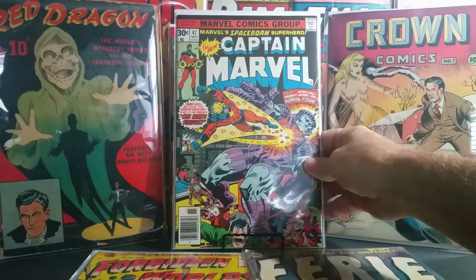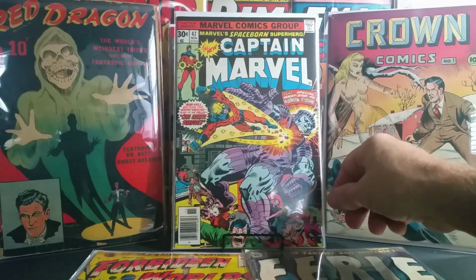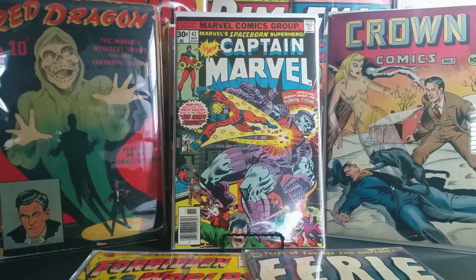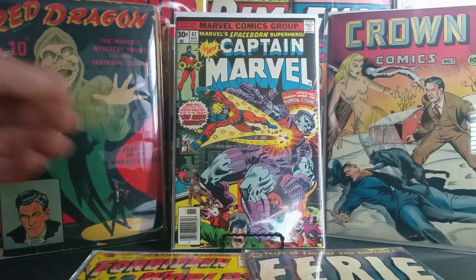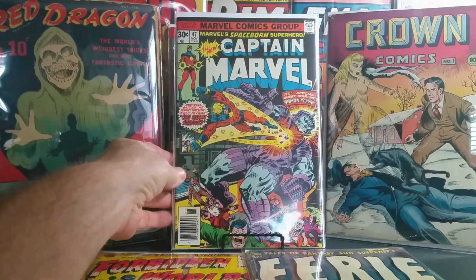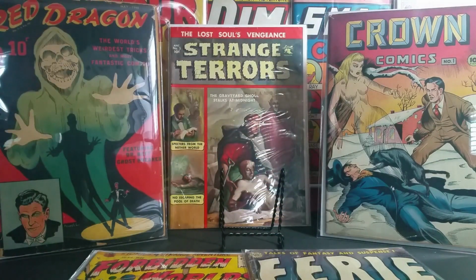Captain Marvel number 47 with a special guest star, the Human Torch. Oh yay. "Marvel battles the Sentry Sinister, and if he falls, can Earth survive?" I think it can. Number 47, November 1976. And this is Marvel's space-born hero. So he's really an alien. I don't know why that matters. I guess maybe to compete with Superman, who was from another planet. I think it was called Krypton.